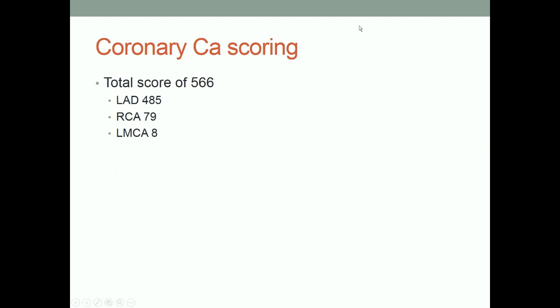At this time we couldn't do that. They would pay for a calcium score, so we said, okay, we'll take the calcium score. We had a calcium score of 566, whatever that's worth. There was a calcium score of 8 in the main left, 79 in the right, 485 in the LAD. I don't know what good that does me. It tells me the gentleman has coronary artery disease, and that's about it. I can't tell you if he's sitting on a powder keg or if he just has some benign calcification, one and done, all burned out, with nothing left to happen there, or if he has a big, bright, juicy liquid plaque that's about to rupture. I can't tell you anything about that.